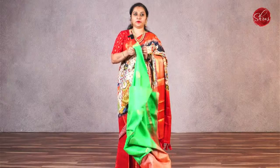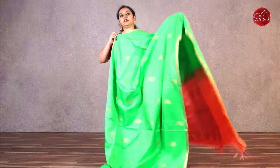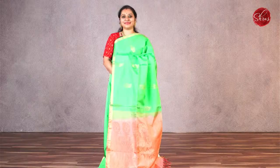Plain gold borders on either sides. Pretty peach color jari pallu. A nice pastel shade, and that's going to be the whole saree. Price at 6980. Thank you, Hema. Now we're going to saree 31.